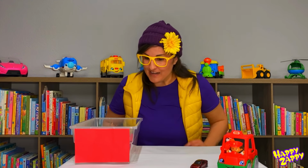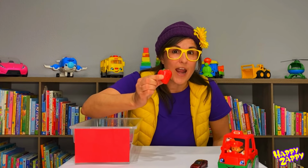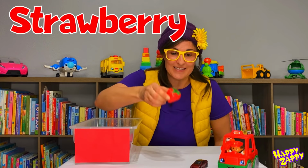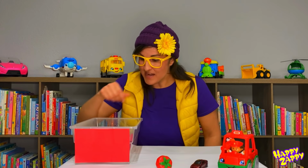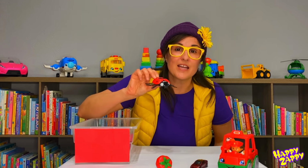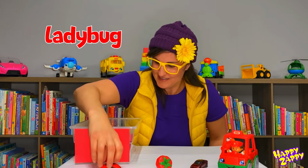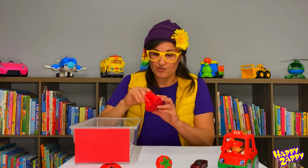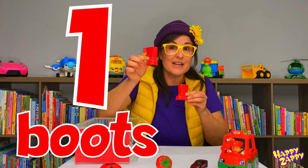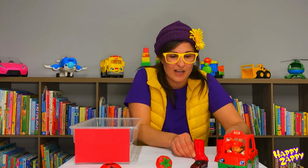Could be inside here. A red strawberry! So tasty! Next! Look, it's a red ladybug! Next bit of treasure in here. 2 red boots! 1, 2! Oh, wonder whose boots those are.